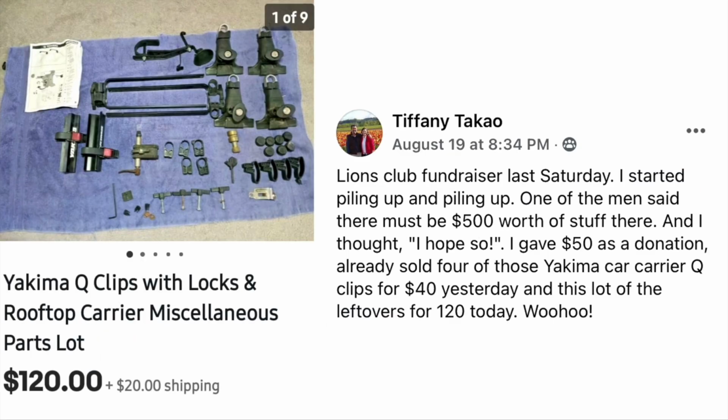Tiffany Takao, Lions Club fundraiser last Saturday. I started piling up and piling up. One of the men said, "There must be $500 worth of stuff there." And I thought, I hope so. I gave $50 as a donation, already sold 4 of these Yakima car carrier Q clips for $40 yesterday, and this lot of the leftovers for $120 today. So look at this photo.